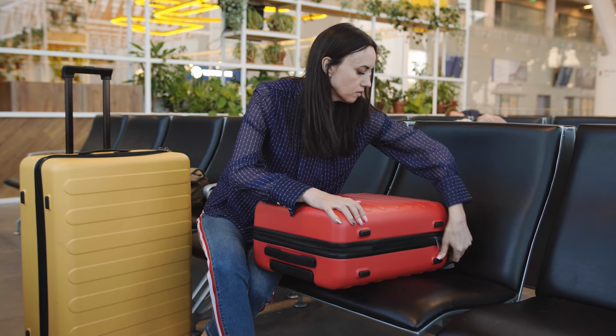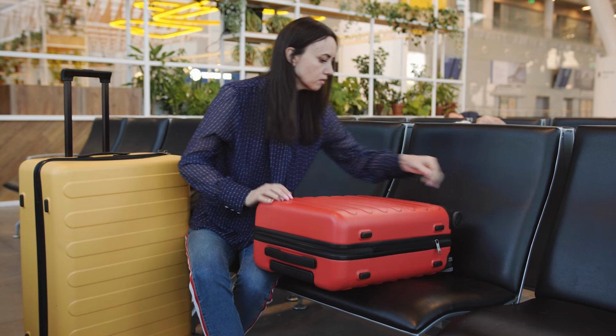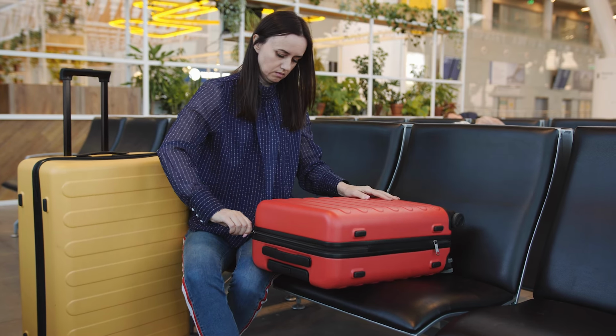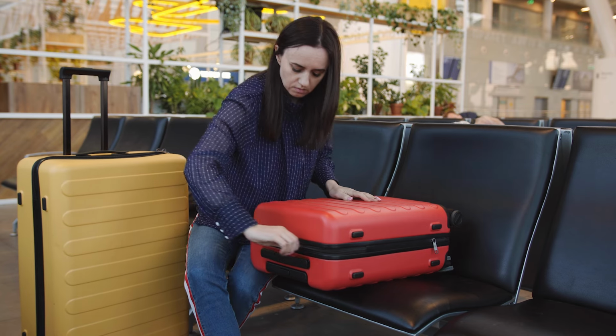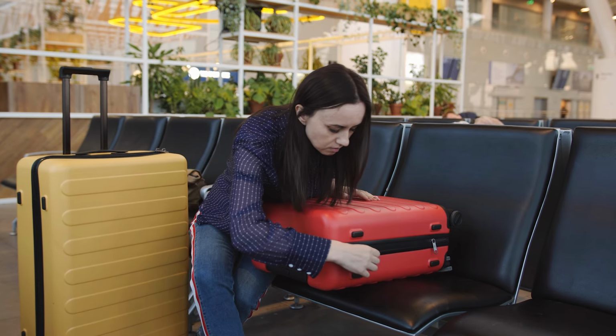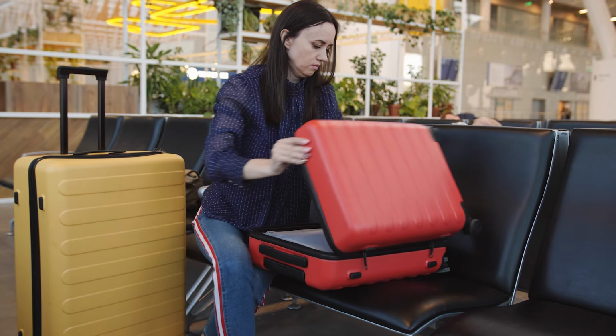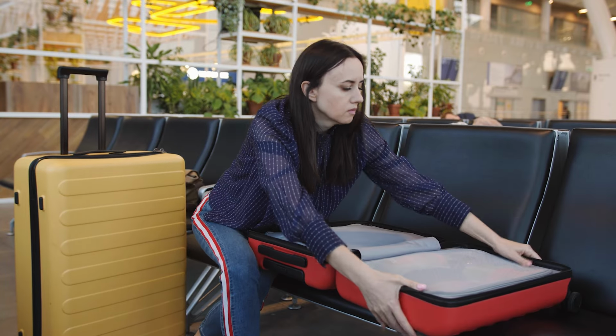Now let's talk about something that can be extremely embarrassing if you're in the airport or somewhere traveling around. A hard-sided suitcase with its clamshell opening means that if you have to get into your suitcase, you have to lay your suitcase down, possibly on the dirty floor or in the dirt, and then unzip the entire suitcase and then open it up, and you are providing everything in your suitcase on show for anybody that wants to look. That is a huge disadvantage of a hard-sided suitcase.